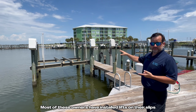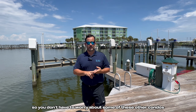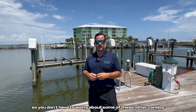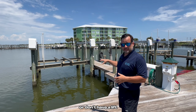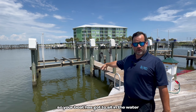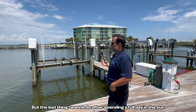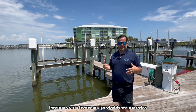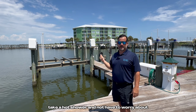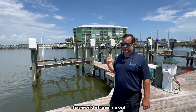Most of these owners have installed lifts on their slips, so you don't have to worry about some of these other condos for boaters down here on the Alabama Gulf Coast that are first come, first serve, or don't have a lift. So your boat has got to sit in the water, which is not ideal in salt water. But the last thing I want to do after spending a full day in the sun, fishing, boating, whatever, I want to come home. I probably want to relax, take a hot shower, and not have to worry about, am I going to be able to find a slip for my boat? That would stress me out.